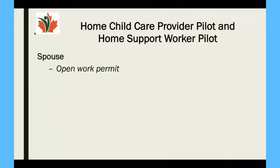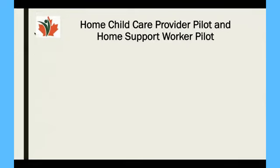Your spouse will get an open work permit. The difference between this one and yours is that this one would not have any occupation restriction. So your spouse can work anywhere, any job, as long as he's qualified. And your dependent child will have a study permit, so your child will be studying here while parents are working. With regards to the employers, we'll be tackling that later in the presentation.